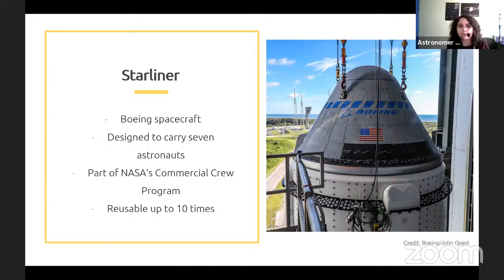And so this image is of a Starliner attached to the Atlas V rocket, waiting for the second orbital test flight, or OFT-2. The uncrewed test flight, so just testing things out. It's reusable up to 10 times and designed to carry 7 astronauts, or fewer astronauts and more cargo. Like it's really going to be useful for shuttling things to and from the International Space Station.